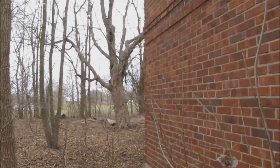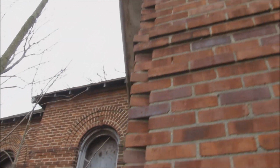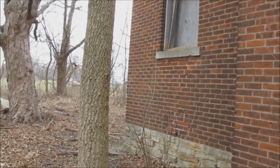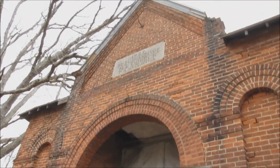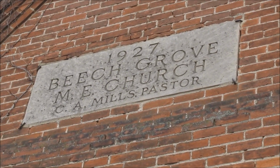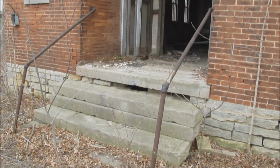And this is the east side of the building. It's quite the architecture. The foundation still looks to be in good shape. Okay, coming around to the front of the building on the south side, you can see some writing up here. Whoops, zoomed too far. Okay, 1927 is actually when the church formed, but this building was built before that in 1898 and was a one-room schoolhouse before it became a church.